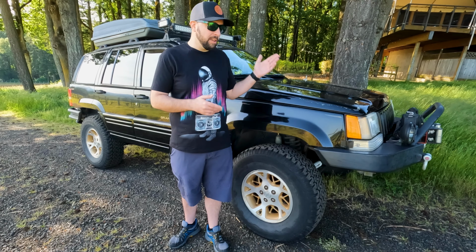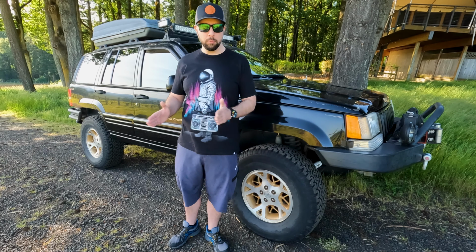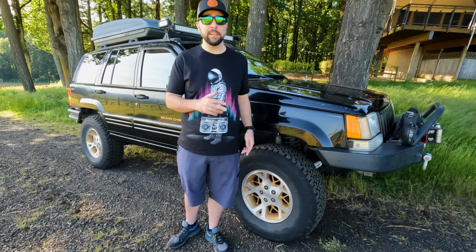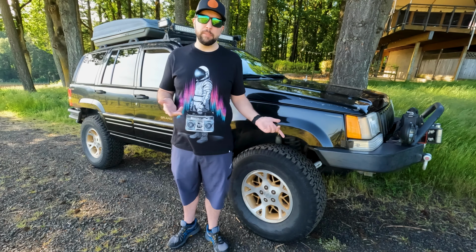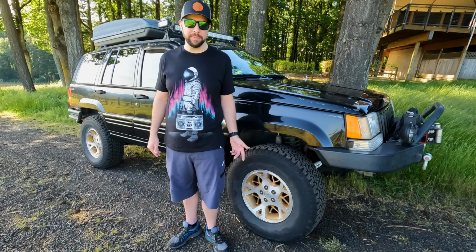Anyway, about the Jeep, I'll start by going over all the mods I've done to it over the last 9 years in chronological order, and then I'll tell you about all the maintenance I've had to do to it, and at the end I'll tell you about the current issues it still has. This is going to be one long fun story about Jeep ownership, so let's get to it.